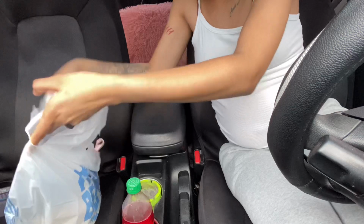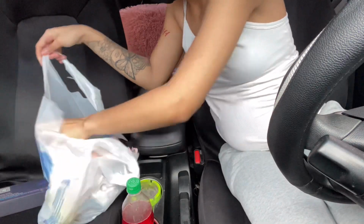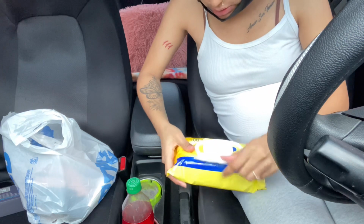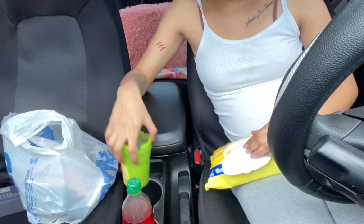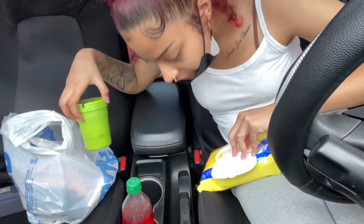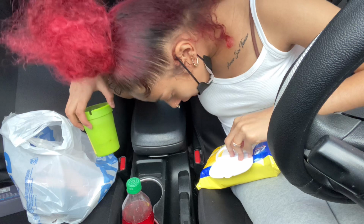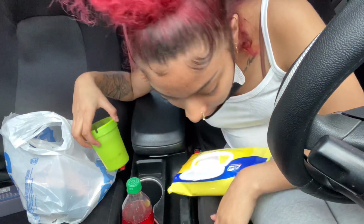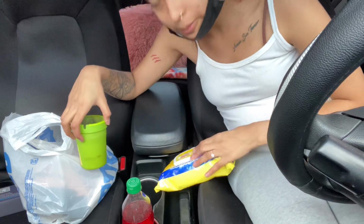Put everything in this bag. I bought some Lysol wipes just to clean the car. Don't mind this. This is not mine. This is my boyfriend's. He be in my car sometimes. Damn, and I just realized I didn't vacuum all the way good. But it's okay, I'm pregnant, so I'll cut myself some slack.